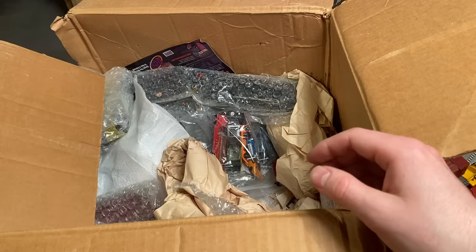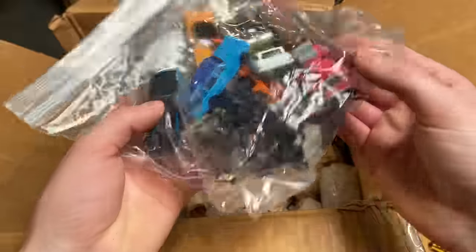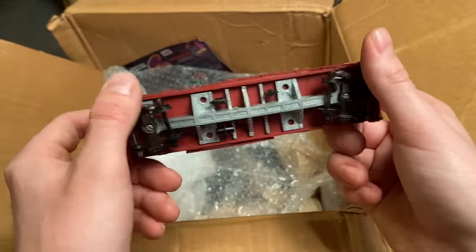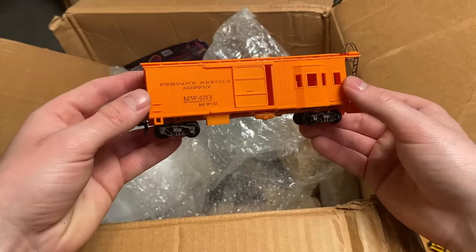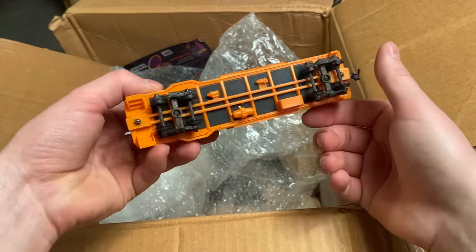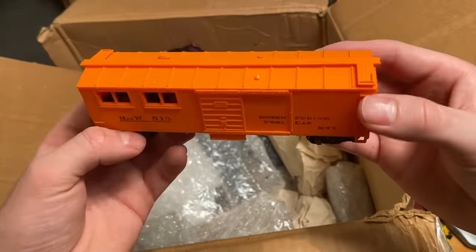Some sort of flat car. And then we've got another bag of HO scale vehicles. Got a whole bunch of really cool looking cars in there. Baltimore and Ohio. This had to have been built out of some sort of kit. What the heck is this? It almost looks like it's half boxcar, half caboose. Never seen that before, and I think this is another Mantua-Tyco piece. This is so strange.